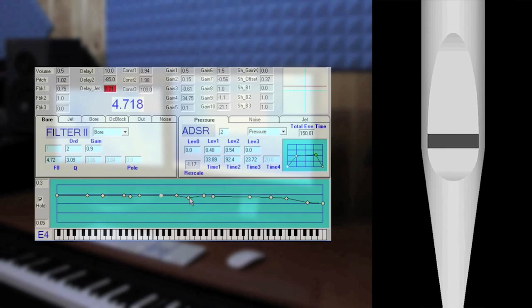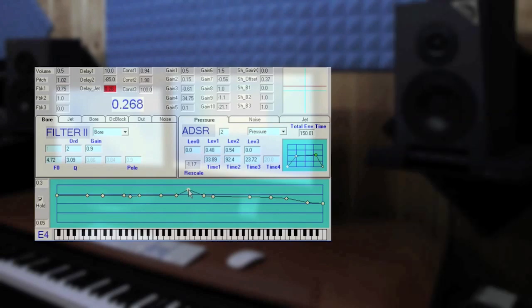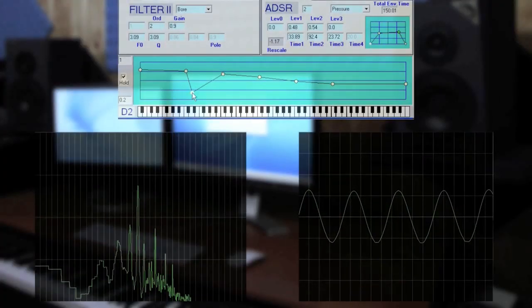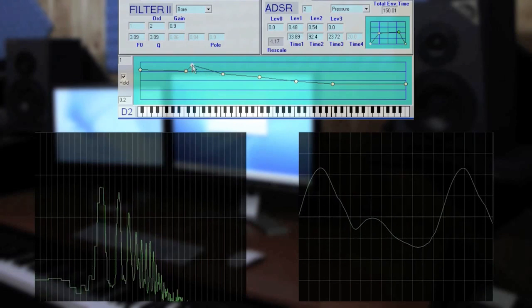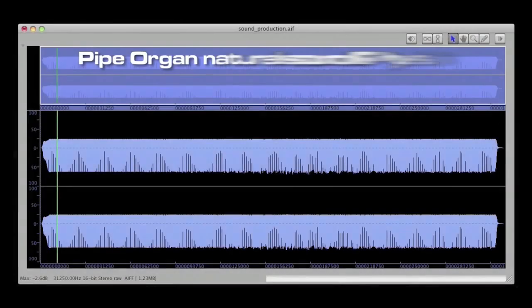The model is consistent across the entire compass of any stop, avoiding the breakpoints between note ranges sometimes found with sampled voices. Especially important is the ability of the model to introduce natural fluctuations in speech, tone, and tuning. This recognizes that in a real pipe organ, the sound a pipe makes is not always exactly the same. Pipe speech and tone depend on the airflow, which is constantly changing.